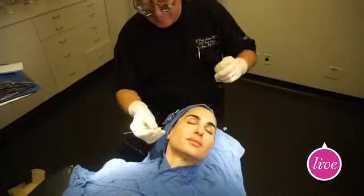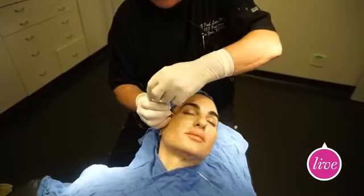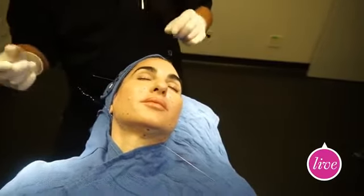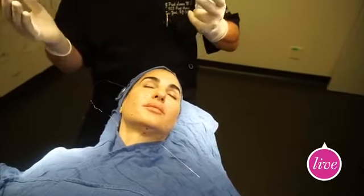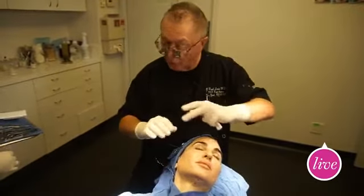And how is this different from thread lifts of the past? Well, it's very different because this is a completely absorbable material. Contour threads, if you're referring to, were permanent and they were placed in the dermis, in the skin. Very different. They would possibly erode through the skin. Permanent suture. This is very different, totally absorbable.